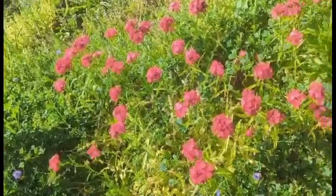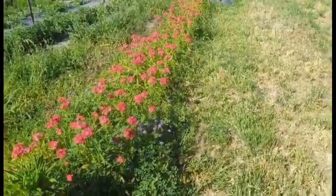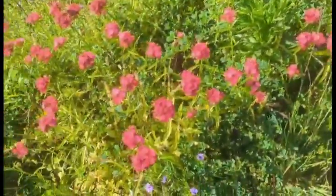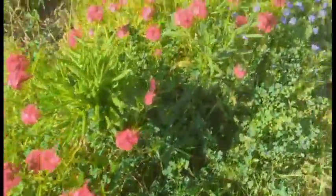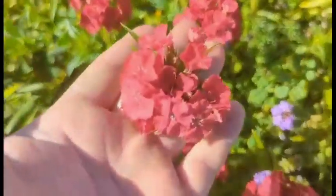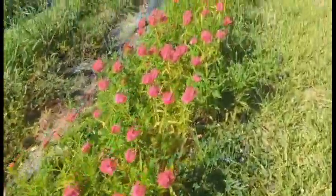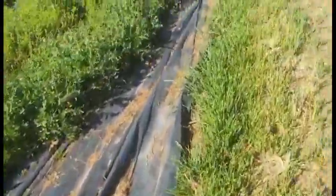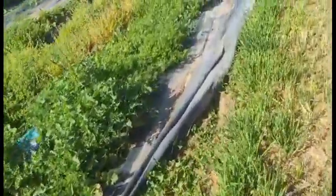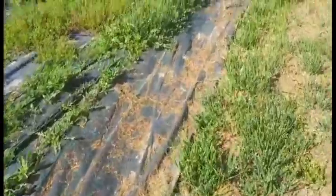This is the Sweet William, the Coral Sweet William, which I planted hoping I would get flowers off it before winter, and it started flowering just as winter set in, and it stopped flowering for the few weeks we had frost, and it's just started up again, and it's quite amazing. I've got to say, it has amazed me, but yeah, it also needs a good weed, the poor stuff.